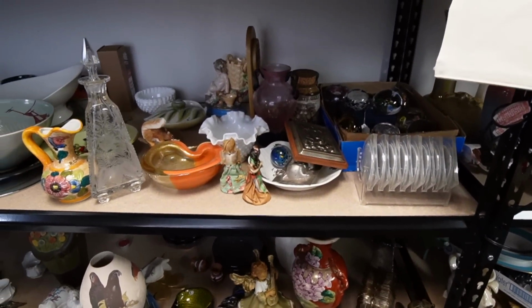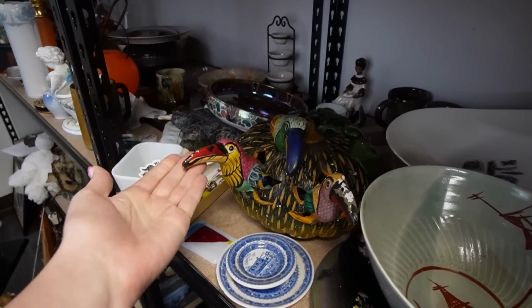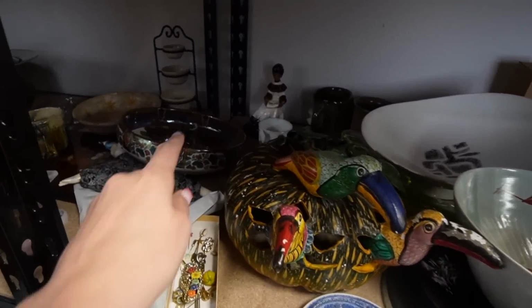What else do I have listed on eBay? Oh my goodness. I listed this guy, which was hard to do, but he's been sitting around for a long time that it was finally time to let him go. The luster bowl.